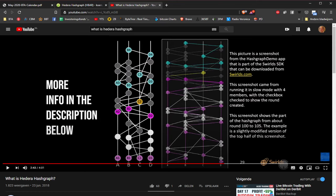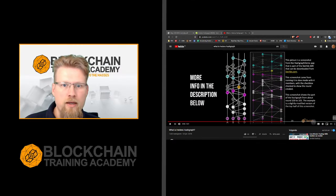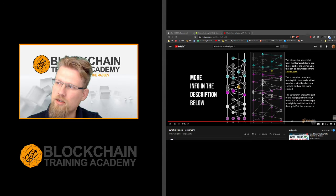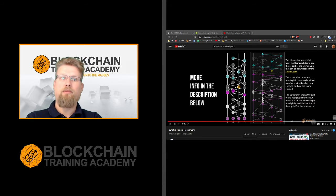So let me take it from here. She was explaining what a hash graph is. This is what it looks like in the picture. I can imagine that it's quite difficult to understand if you're new at this kind of stuff. Perhaps let's zoom out a little bit.